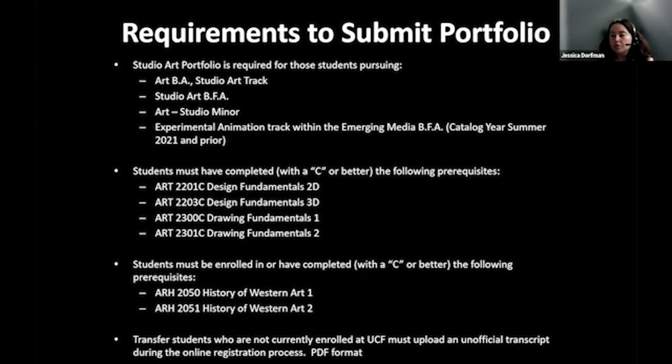There are also Art History 1 and 2. Those are mandatory prerequisites as well. However, if you are enrolled in one or both of those in this current semester, you are still eligible to submit because those don't influence the works that you're producing for your portfolio. So once again, if you have any questions about your prerequisite eligibility, that is a really excellent question for advising.